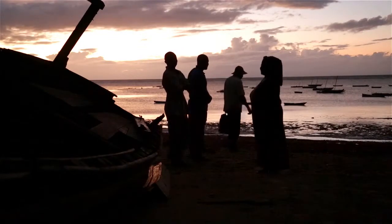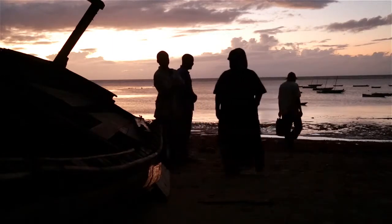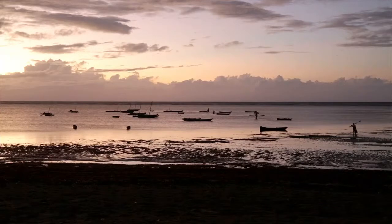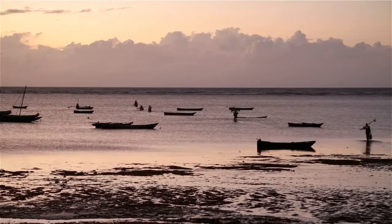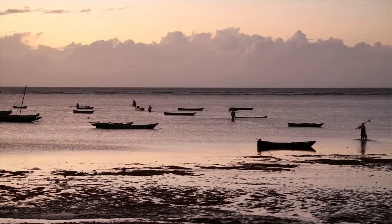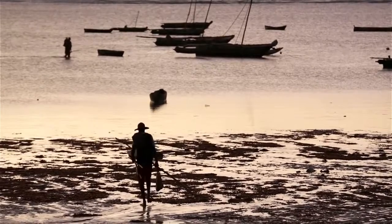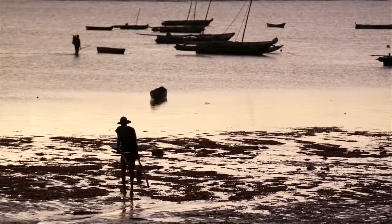It's very beautiful. The way the sun is rising, the way the clouds change, the boats, the silhouette of the boats, and as the sunshine comes out, how the scenery changes. It's very beautiful. I do love working in the field because every day is special.